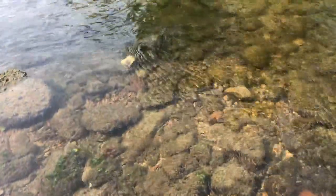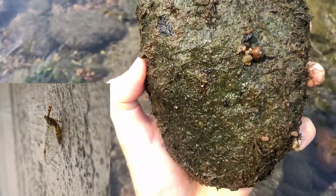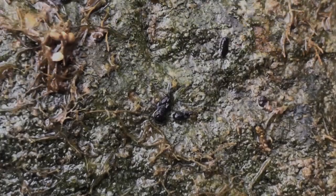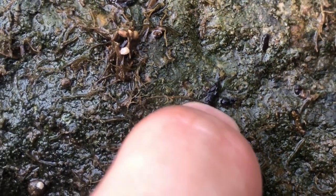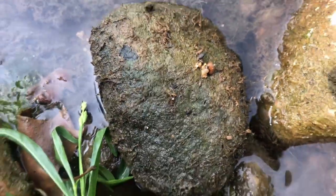So I wanted just to flip some rocks with you guys and just see what other little inverts we can find. Let's see if we can find anything under this rock. Okay. So there are some little mayfly larvae right there. Let me see if I can zoom in for you. So there's one right there. I know, not a great video. See if I can make a move. Little mayfly right there. And there's just a little critter under about every single rock right here.